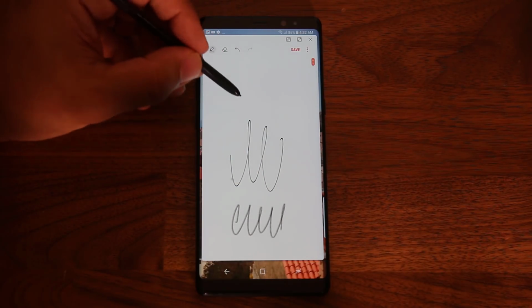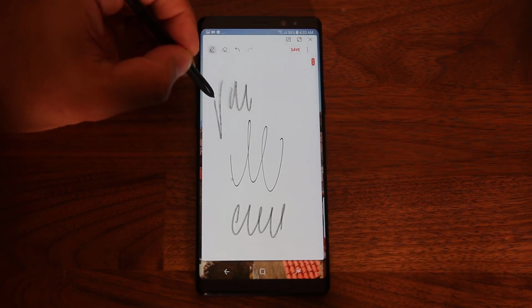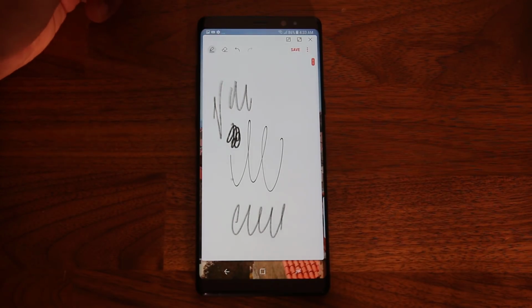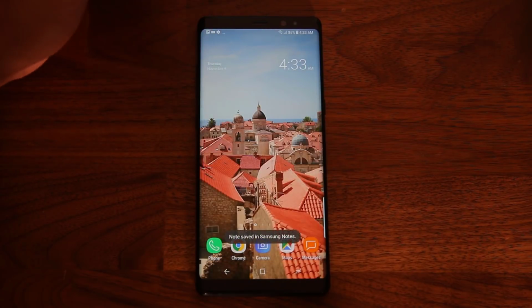And of course, it's got a lot of pressure sensitivity, so if you press lightly, it's going to draw light. If you press hard, it's going to draw harder. Okay, so you can really get artistic with this thing. All right, I think that's enough to demonstrate. Let's keep moving on.